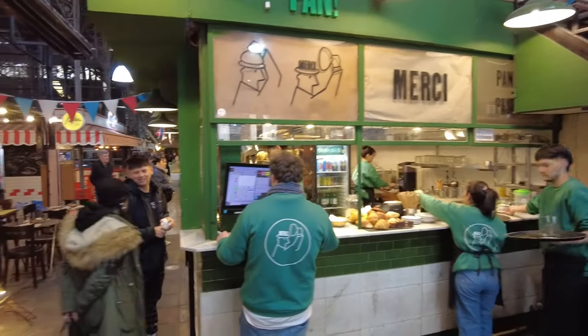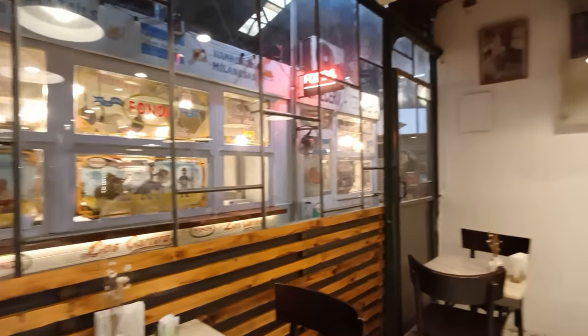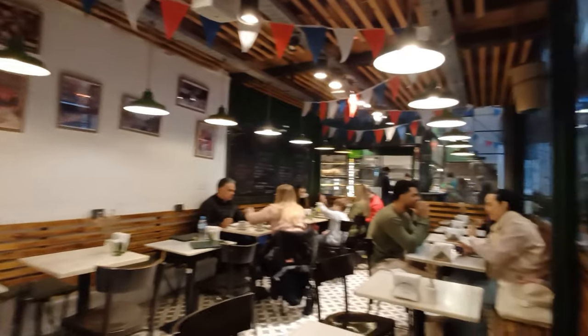I think the pastries look good. We're going to try something from here. A nice little seating area we can sit down in. Sitting down in the little seating area here for Merci Cafe, waiting for our delicious breakfast to come.